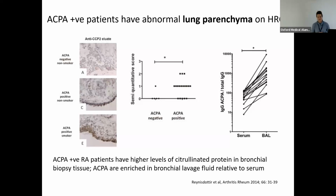So ACPA positive patients, these patients with the abnormal antibody, have abnormal lungs before they get joint disease. So their lungs are the first to go. If I turn to my medical students and say, rheumatoid actually starts in the lungs, they'll probably throw soft fruit at me, but the data would suggest that's true, that even before you develop joint pain, your lungs are starting to demonstrate the strain, not clinically, but it shows up on high resolution CT scan. The parenchyma is not quite normal.